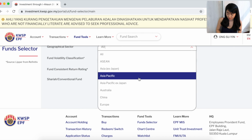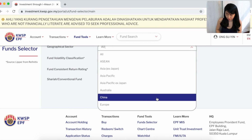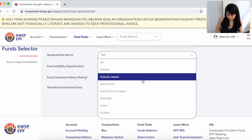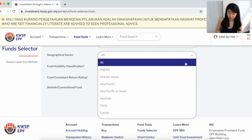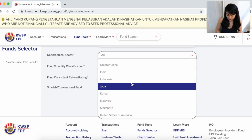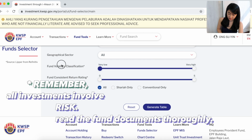So if you are particularly bullish on a certain country, some people really like China, some people really like the Asia region for emerging economies, some people like US, Singapore. So you can choose which geographical sector you would like your fund to be focused in, and there is a volatility classification here and a consistent return ratings.